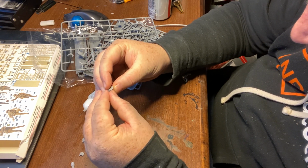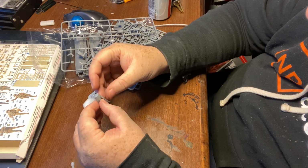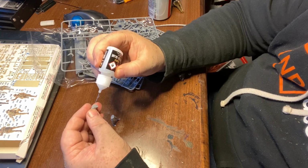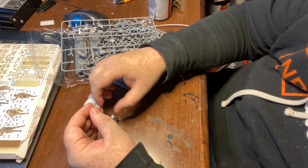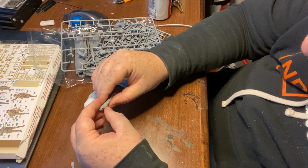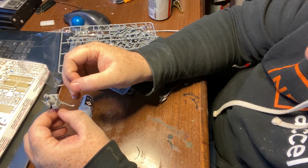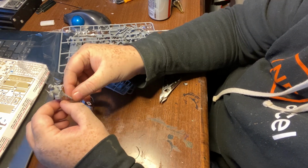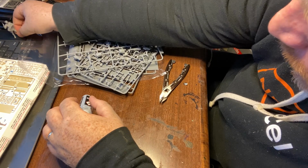So, this is a kit that I got to put together. I love the 1/35th scale miniatures because they come in so many interesting poses compared to what I normally do, which are wargame miniatures. And wargame miniatures come in combat poses, whereas these 1/35th scale miniatures come in scene poses. They're about to do something.